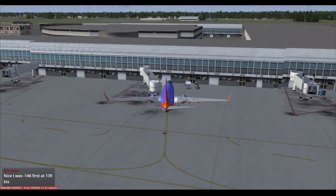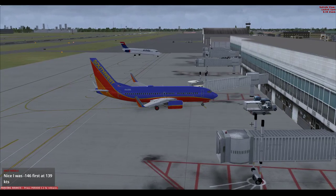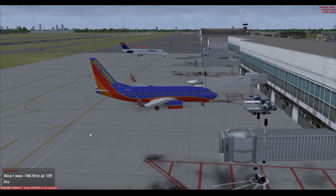Alright, looks like it's pulling in up there. So good job, Glenn. We both arrived. If you're watching this, well, he's not watching this. Obviously, he's probably piloting his plane over there.